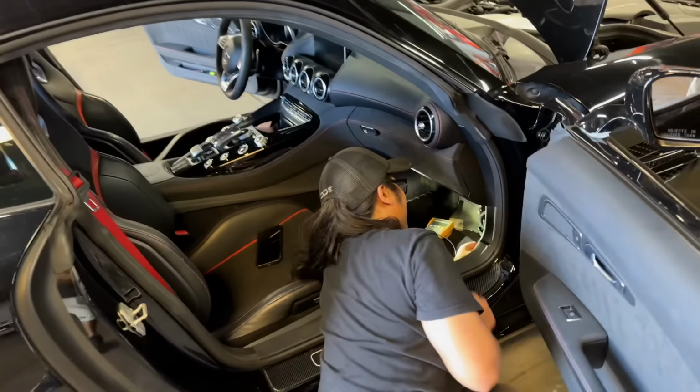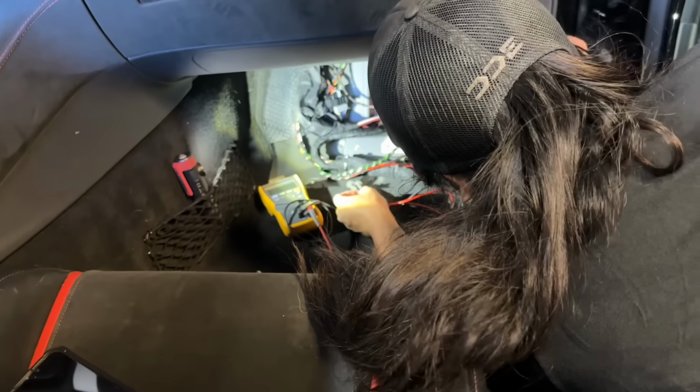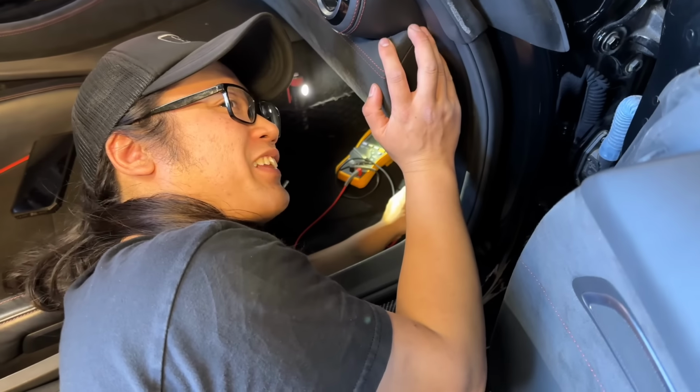Let me check in on Tim, see how he's doing over here. How's it going, Tim? Finally got the panel off. So far, so good. So you can find the fuses down there. Yeah, but now you just got to go through and probe them. Yeah, I'm just checking all of them first. So far, they're good, which is a good thing and a bad thing.